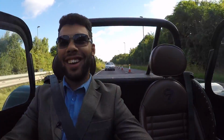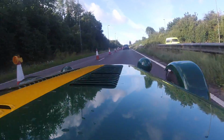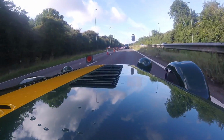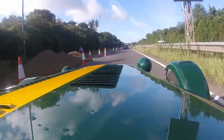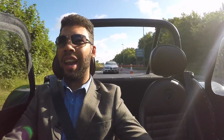And what a daily that would be. Imagine turning up to work every day in a car like this. You'd be like an utter legend. Plus, the other great thing about having this as a daily is that it's always an occasion. I don't think I could ever get bored of driving this to work or wherever I may need to be. Well, not until I get bored of planning routes that don't involve speed humps, that is.